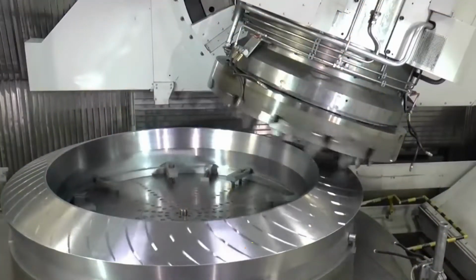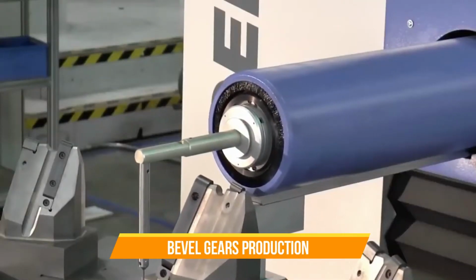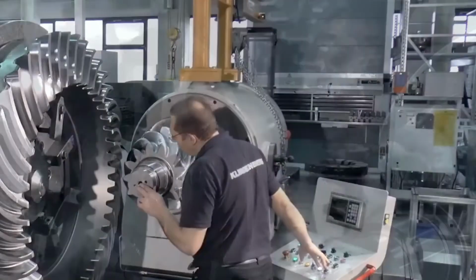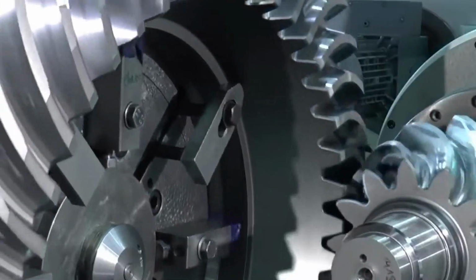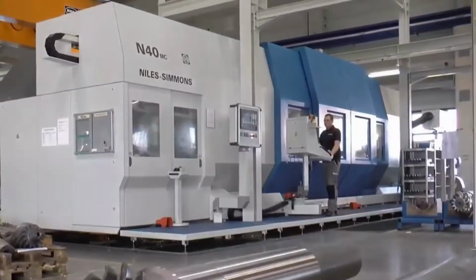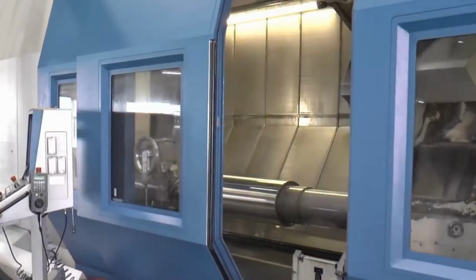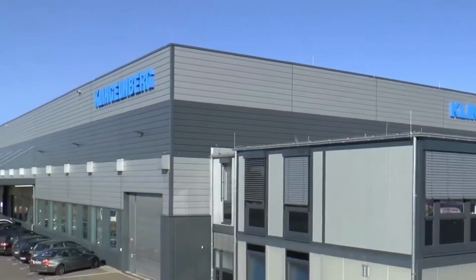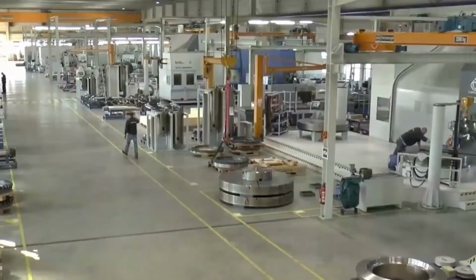Bevel gears production. All machinery, as it is easy to guess, consists of a large number of various details. For example, bevel gears are often responsible for the movement of mechanisms. They transmit the rotation from one shaft to another. The only problem is that machines are getting larger, which means that the details also increase in size.